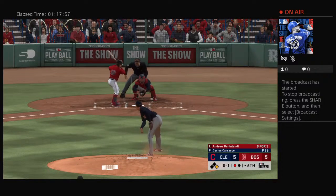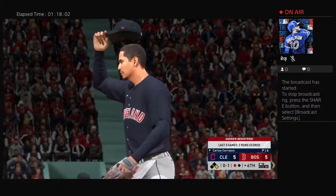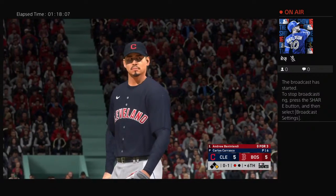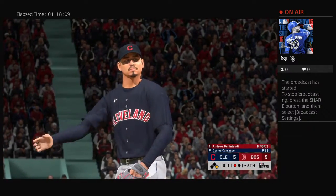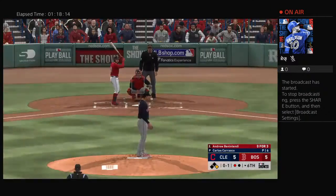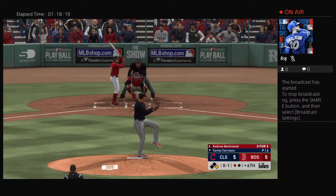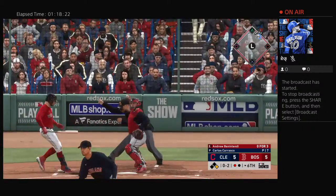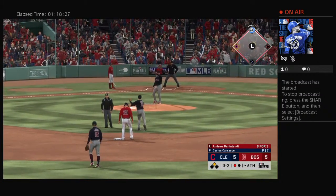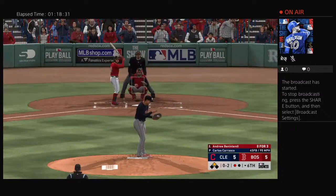First pitch of the at-bat. Andrew Benintendi comes on with one gone here as he looks at a called strike one. He's ready. Here's the 0-1. That's a strike to throw down. Low throw, and he can't handle the short hop. One out and a runner on second base.